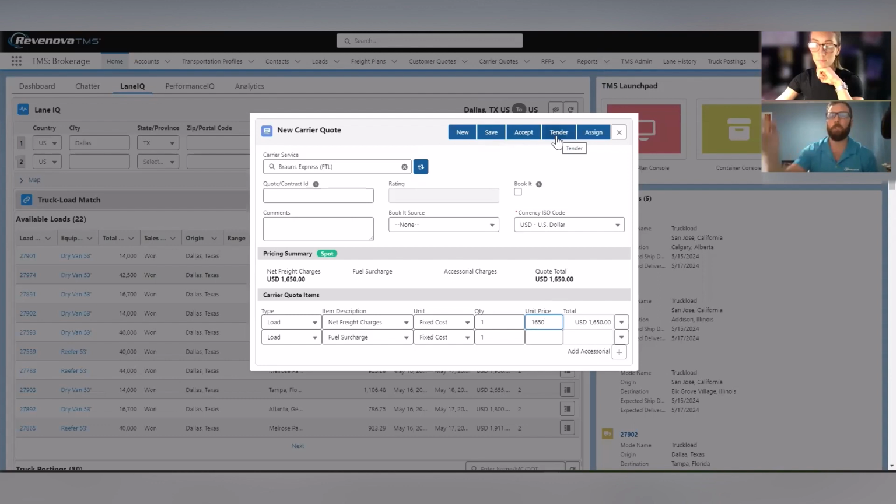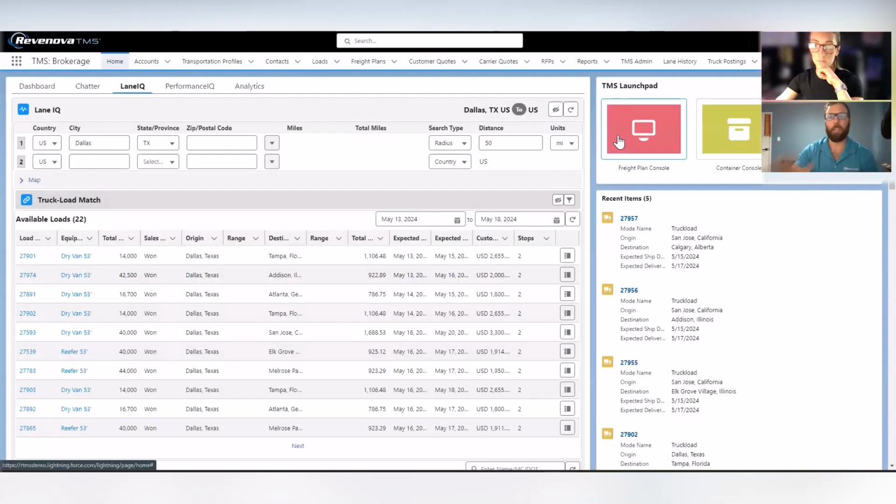The carrier will receive their tender documents, or if this is one of our top tier carriers, I could assign it right from here and they'll receive the tender documents, the rate con, right away. So a lot you can do just from this quick view as a carrier sales rep.